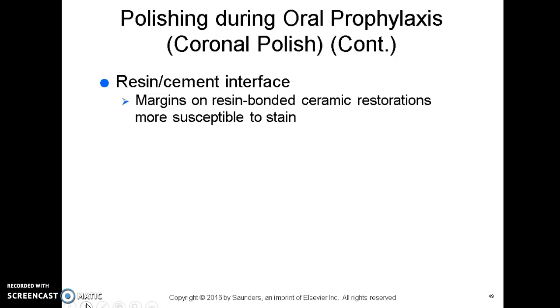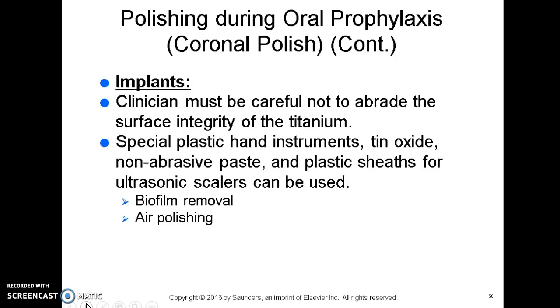For the resin and cement interface, these margins on resin-bonded ceramic restorations are more susceptible to stain, so we need to pay close attention to those to get them clean. Make sure that there's not a ledge on the edge of that margin, but also to take care not to scratch the natural tooth structure.